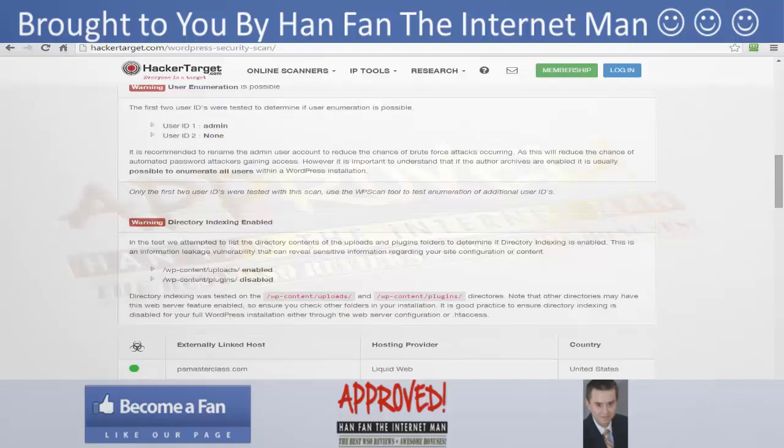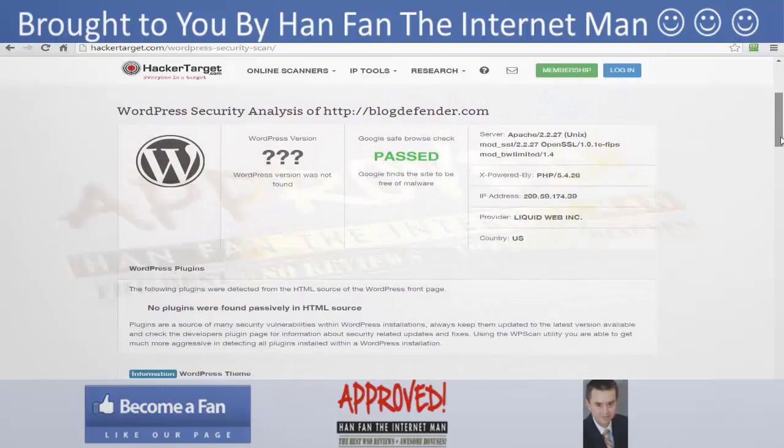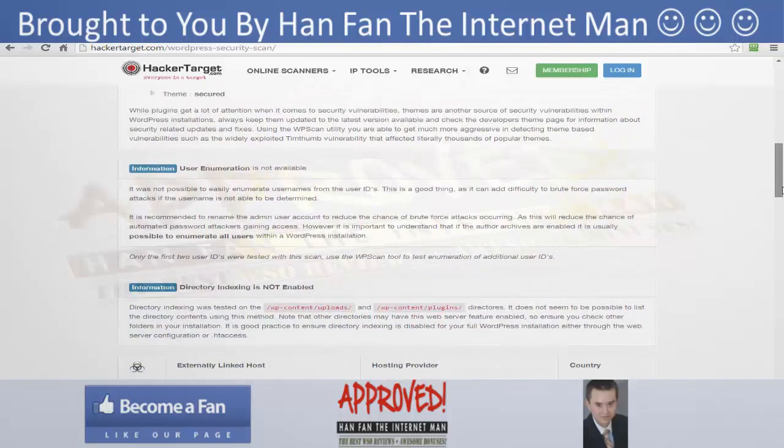Why would you let hackers have all this information for free? Here's another example, and this site has been locked down using Blog Defender. And as you can see, we've hidden a whole bunch of that information from them. They can't see the WordPress version, they can't see the theme we're using, they can't see the usernames, and they can't see the uploads or plugins folder. Now that's a big improvement.